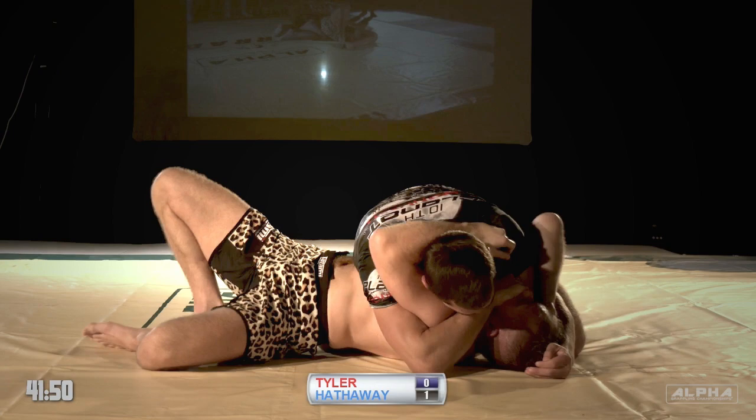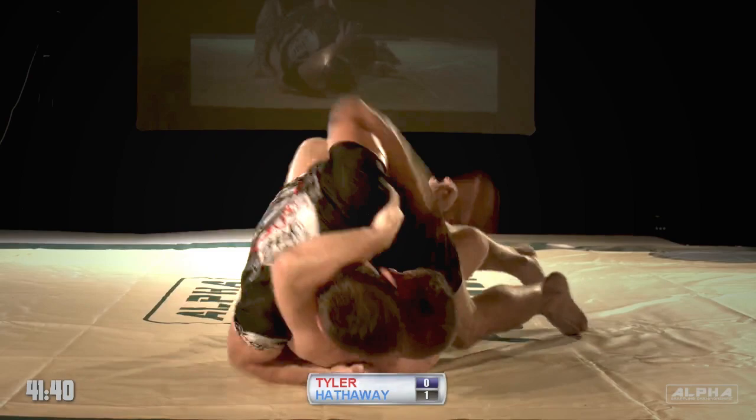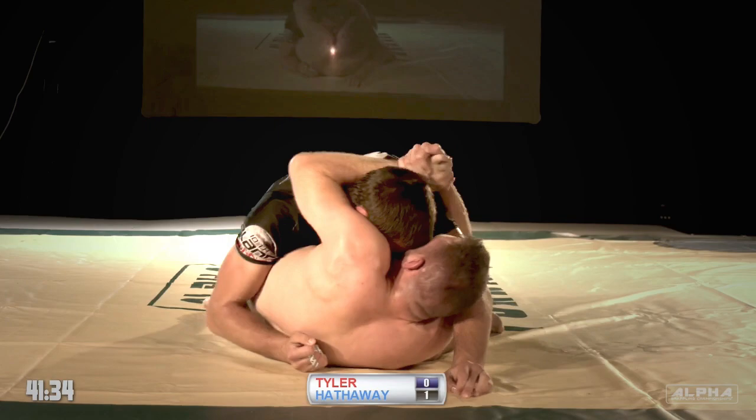Now into normal side control, excellent pressure. John has his right arm deep inside, hooked in, covering the mouth, stopping the breathing, suffocating Danny. But Danny does a great job of recovering guard, puts John back into his guard.